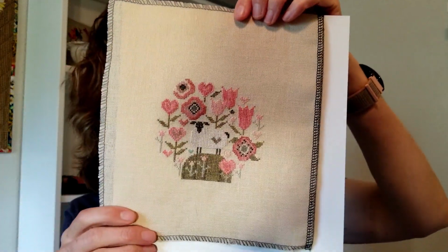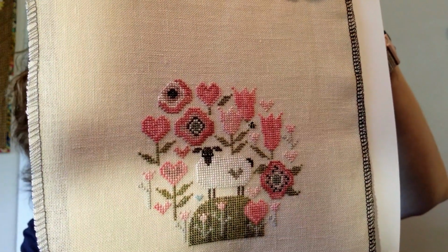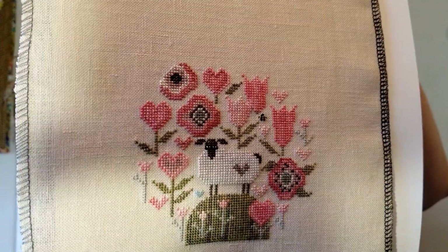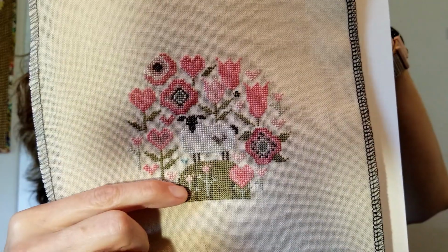So let's dive in. I've had two small finishes this last week, and let me show you. My first finish is from Plum Street Samplers. It is Wilhelmina, and this is stitched on, I believe, 36 count antique ivory with called for threads except for this one.